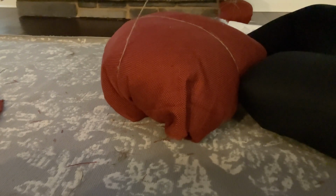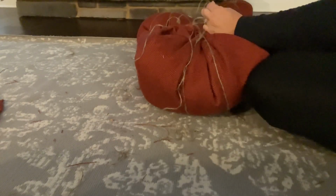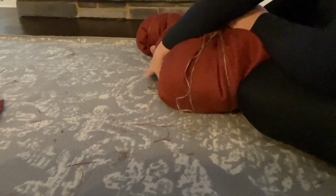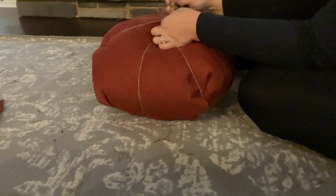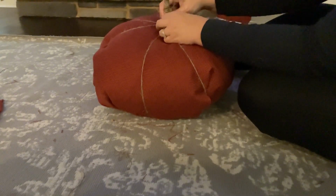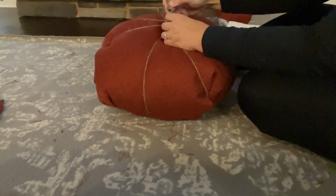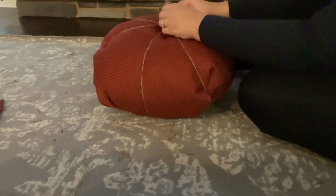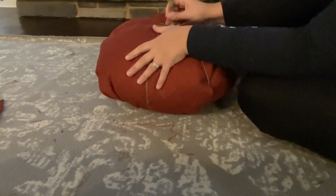Then I just took some of this twine that I got from Dollar Tree and started tying little sections of this pumpkin to make it look a little more like a pumpkin. When that was finished, I took a little stem that I had wrapped with more twine. This was actually the bottom of an old bouquet of fake flowers that I had, and I just sort of tucked it into the sections of twine, and it held there pretty well.